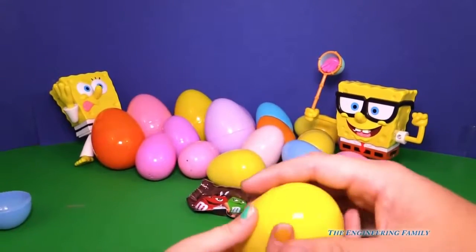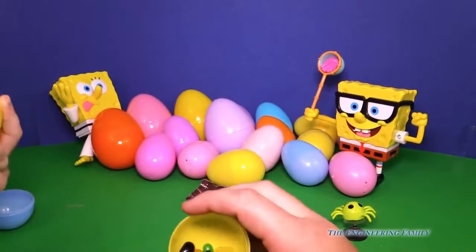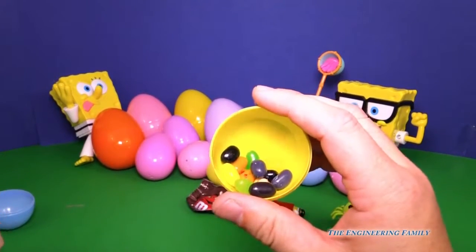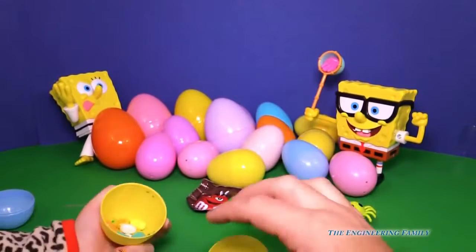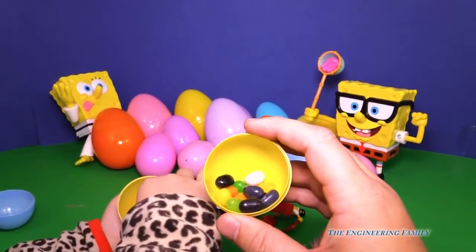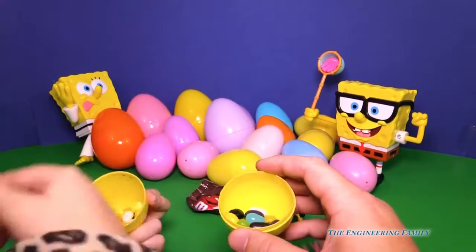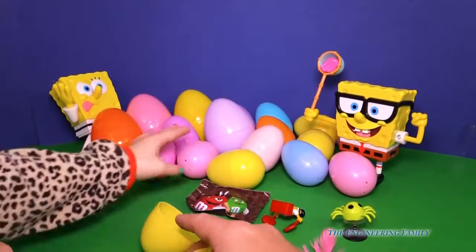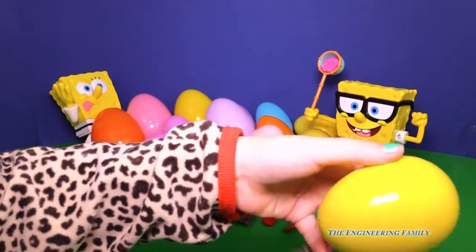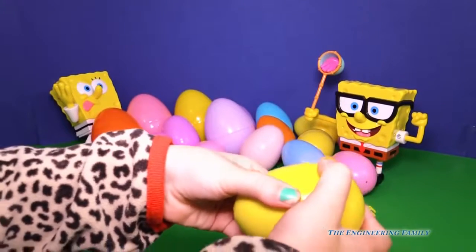Ta-da! Ready? Let's see what's inside of it. SpongeBob! Jelly beans. SpongeBob jelly beans? I don't know that those even exist. Yummy! You like jelly beans? Here's one. Well, it's a blue one. Well, you know what we need to do. As much fun as it is eating jelly beans, we need to open it. You can open the egg.